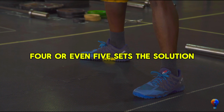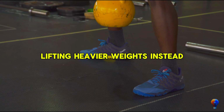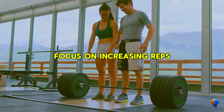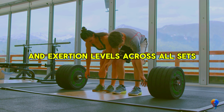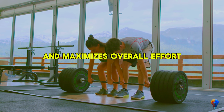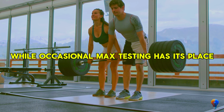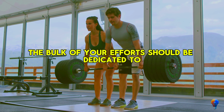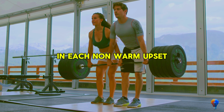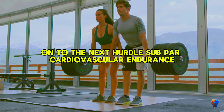The solution? It's time to abandon the notion that every workout should entail lifting heavier weights. Instead, focus on increasing reps and exertion levels across all sets. This approach enhances time under tension and maximizes overall effort during your training sessions. While occasional max testing has its place, the bulk of your efforts should be dedicated to pushing hard for reps in each non-warm-up set. On to the next hurdle, subpar cardiovascular endurance.